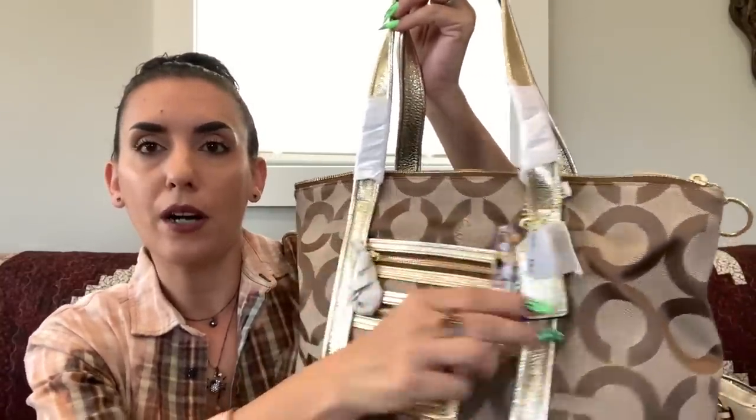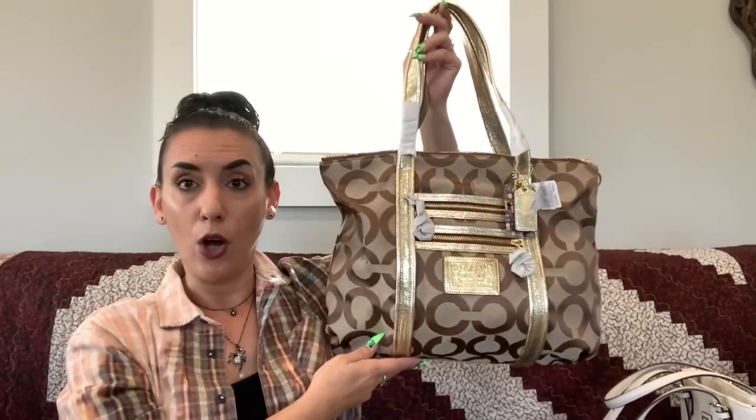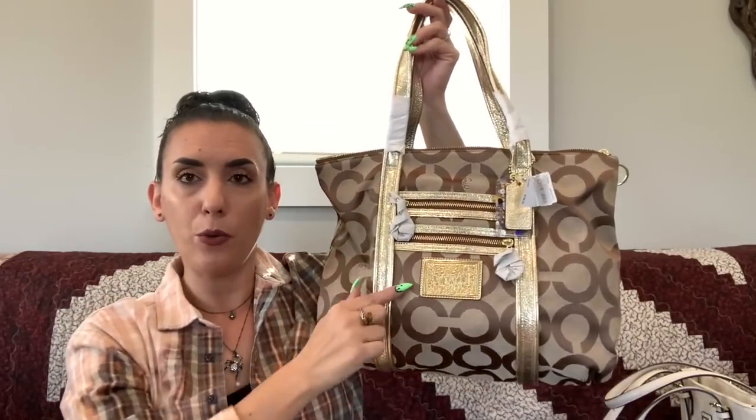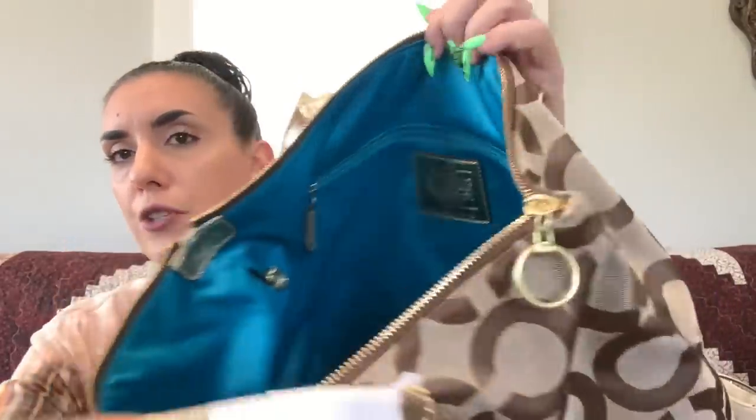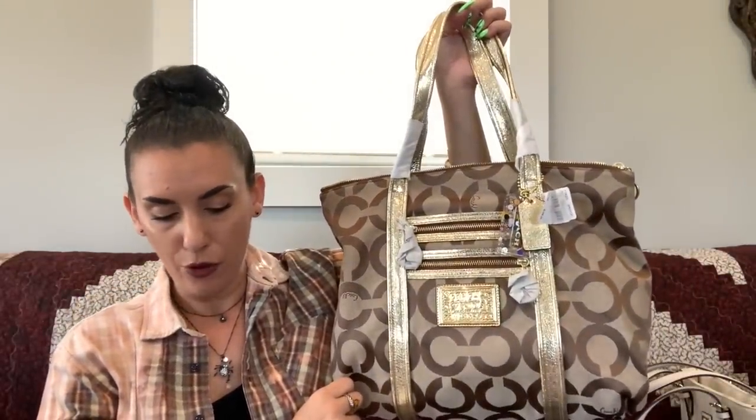You have your hang tags. It is a large tote, brown with the gold leather. It is Poppy, Coach Poppy. All right, brand new condition. You have the two zipper pockets up front here, zipper closure. And the interior has a beautiful blue fabric. There's your zipper and slips. Okay, so brand new with the tags, makes a great gift, and we're dropping it to $85, okay?